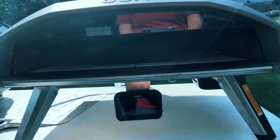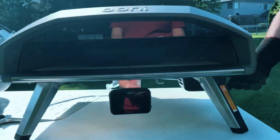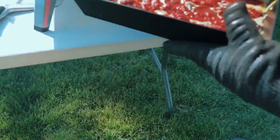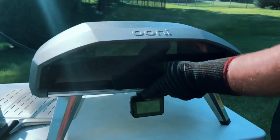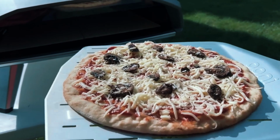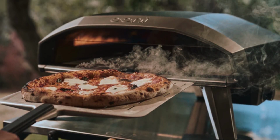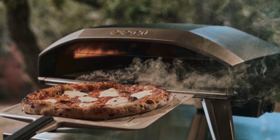The Ooni Koda 2 Pro heats up impressively fast, reaching temperatures close to 950 Fahrenheit in about 15 minutes. At full heat, it cooks a pizza in as little as 60 to 90 seconds, which means you can serve multiple pies quickly without losing momentum. The oven is compact and weighs around 40 pounds, making it one of the more portable options on the market without sacrificing a sturdy feel.